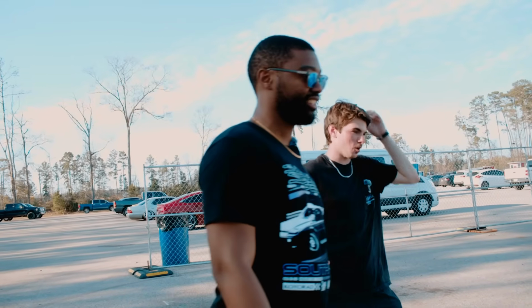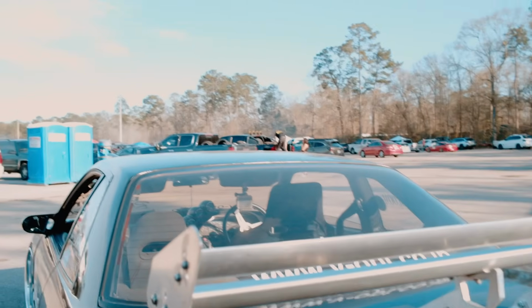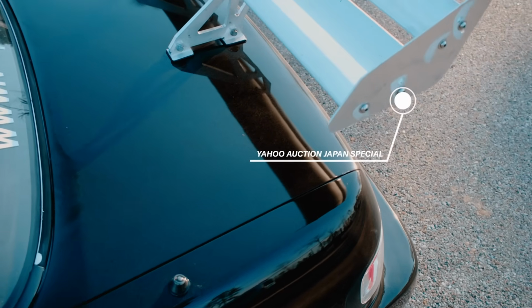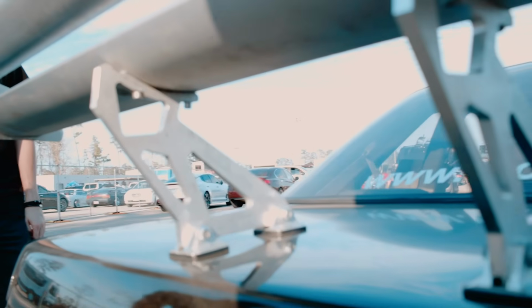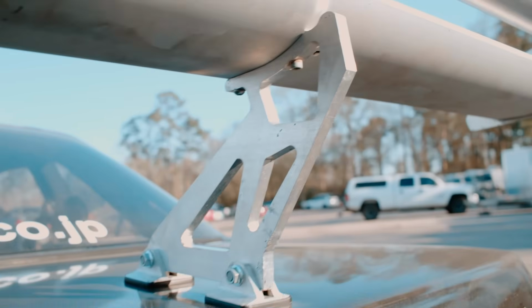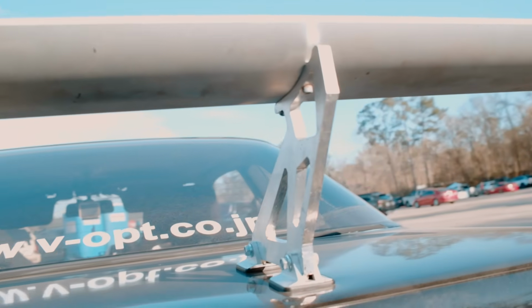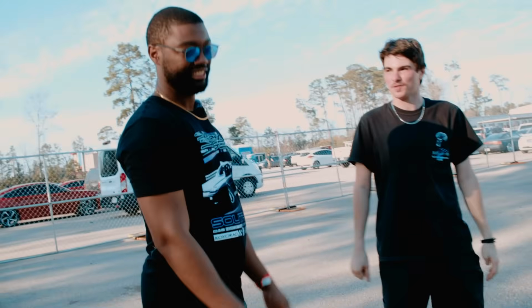But even this part of the air, this wing, where's the actual wing from? Well, it's a no-name wing from Yamaha, and it was $20. Did it come with the mounts, or did you make these? It came with that, yeah. Really? These are good. The listing was like GT wing, no brand, good condition. I was like, all right, that works for me.